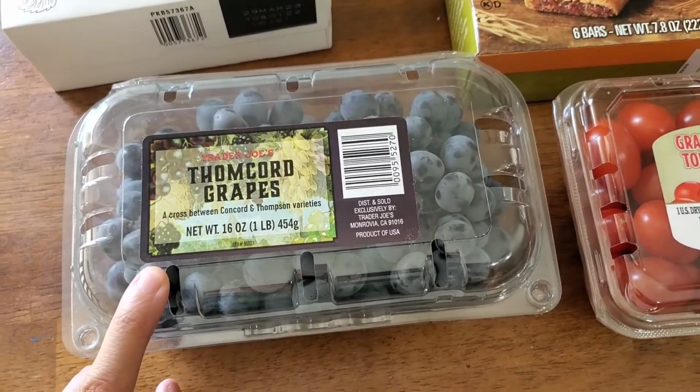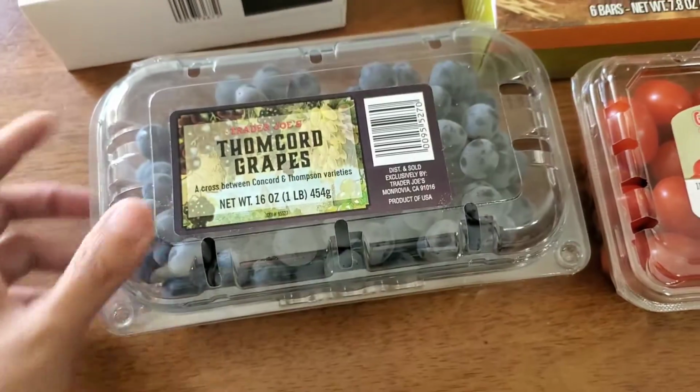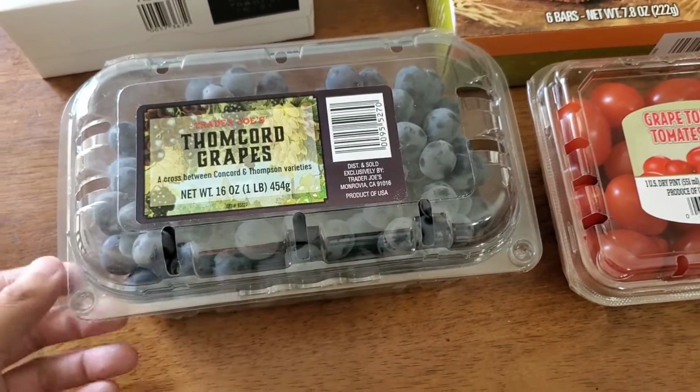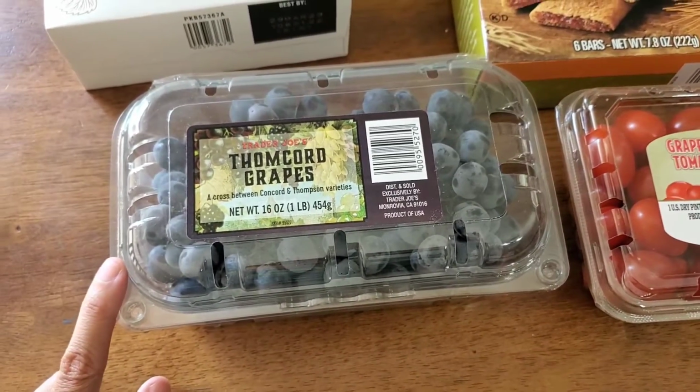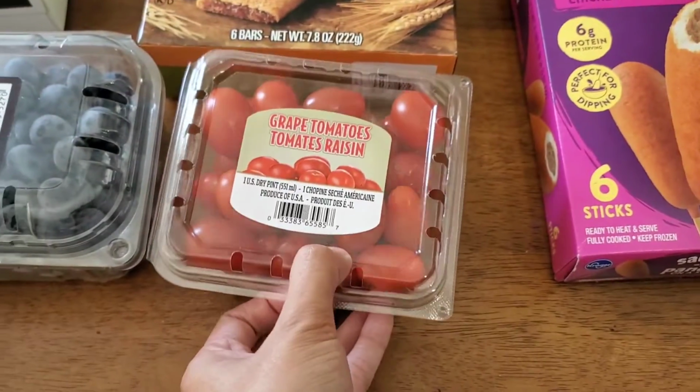So this is their thomcord grapes, and they're kind of small and very dark. It did say seedless on the label, and this is product of the USA. I thought it was a really good price, and I've actually heard good things about these little grapes, so there's that. Next thing are some grape tomatoes.